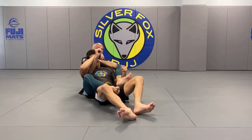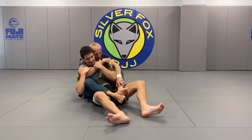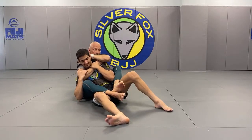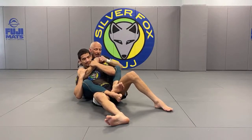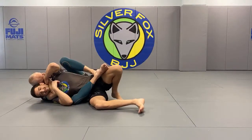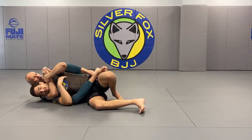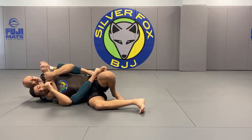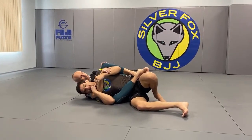I will try to isolate that arm, but if you can't, because the guy does too good a job grip fighting, at some point, rather than trying to get the perfect connection, you can take some shortcuts. I'll just make a very quick connection palm to palm. So this short circuits his grip fighting defenses.